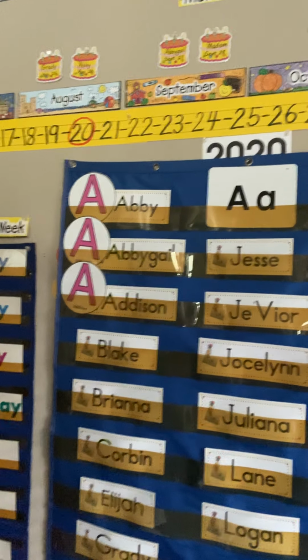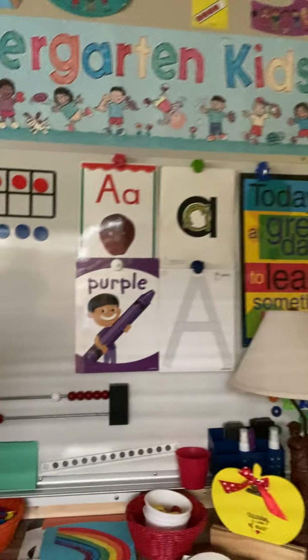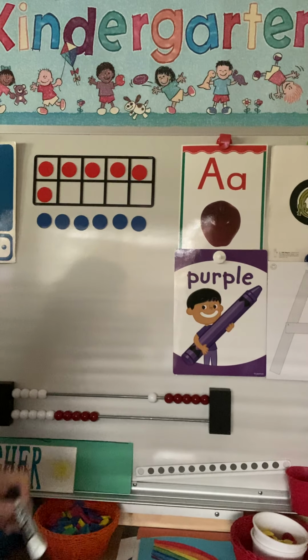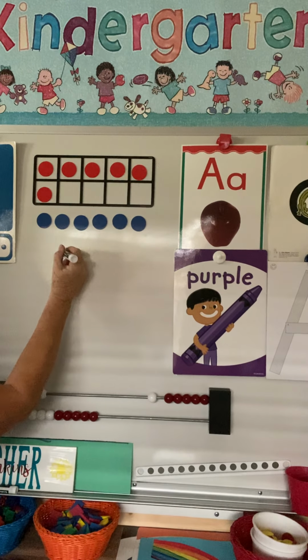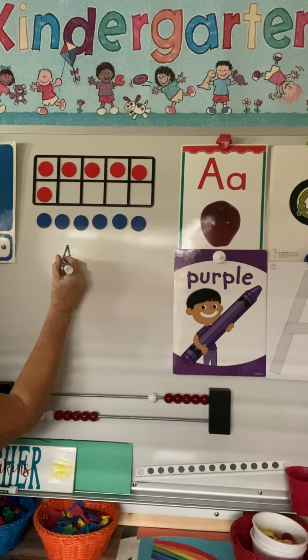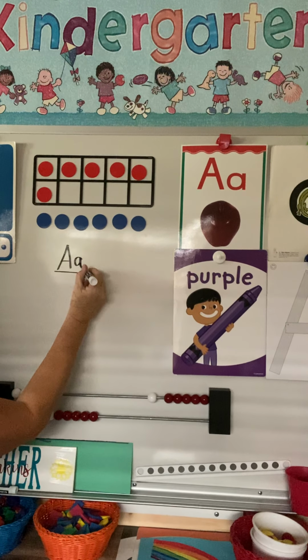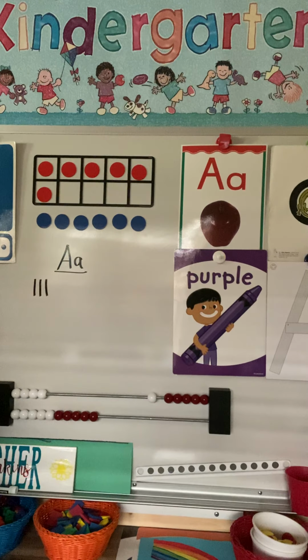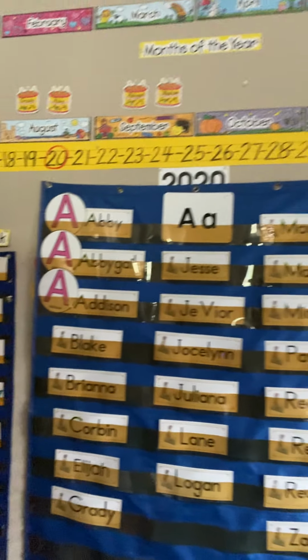So over here, just for those 3 capital A's, I'm gonna make some tally marks. So tally marks is, and we'll go like this, A's. And we'll start doing this every week. So we've got 1 for Abby, 1 for Abigail, and 1 for Addison. I'm gonna put the cap on the marker right now. And then now what we're gonna do is we're gonna look for lowercase a's.